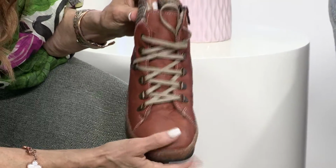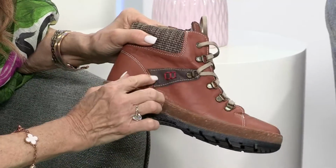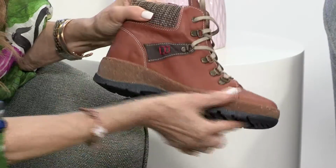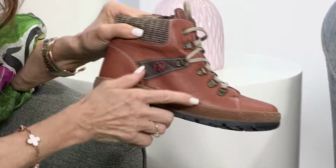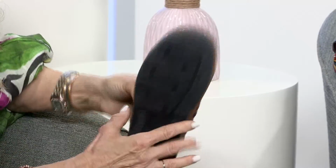Lovely shape toe. Again, wiggle room. We've always got wiggle room in Mr. Hackam's shoes. I love the little logo he started to put on the side. A little bit of a flash of red there. It's really nice. On a wedge. It looks like a crepe sole, but it's not. It's composite, but very, very hard wearing. Look at that underneath. I think it's super.